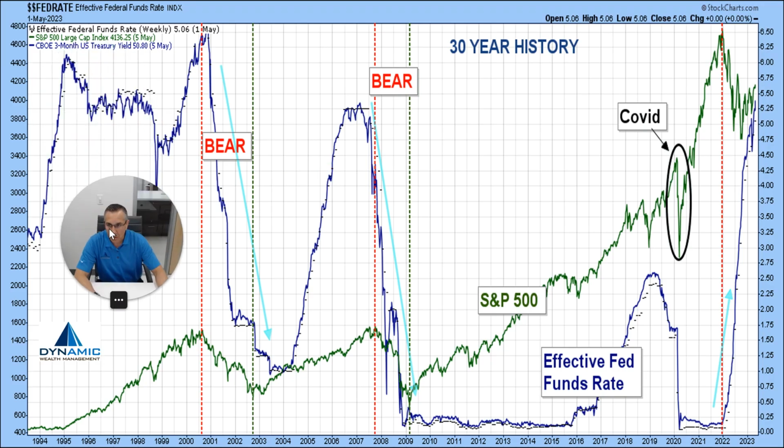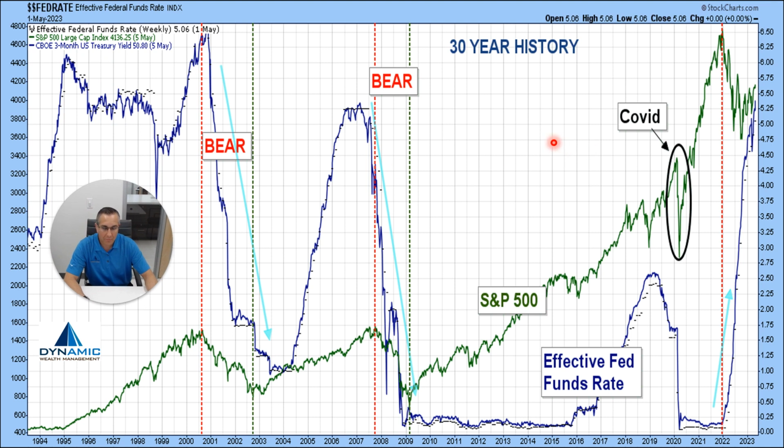All right, this is an interesting chart that I thought I would add to give you an update. So about a week and a half ago now, the Federal Reserve met and they decided to hold off raising short-term rates. Now, they had been raising rates pretty consistently for about a year, and you can see here the direct effect of that. So the blue line represents the federal funds rate, right, over the last, and now we're looking at a 30-year history in the market. And then the green line represents the S&P 500.